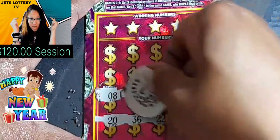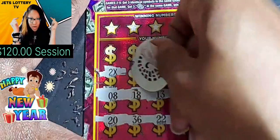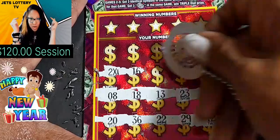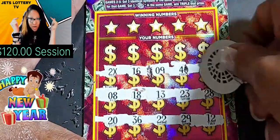Come on, give me a symbol. I'll be happy with a symbol. Oh, there we go. Boom, boom, boom. We do have a symbol. We got a 2x multiplier, y'all. Look at that beautiful symbol. 2x multiplier. Can we get anything else?